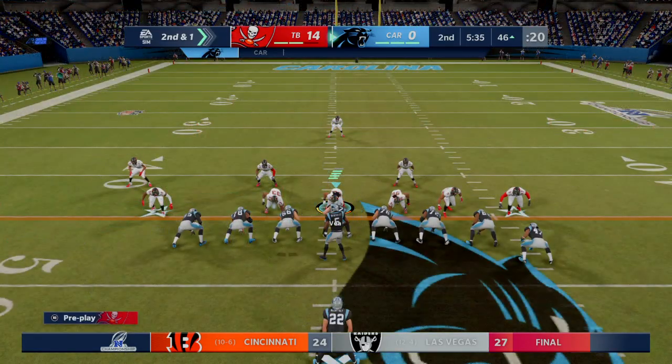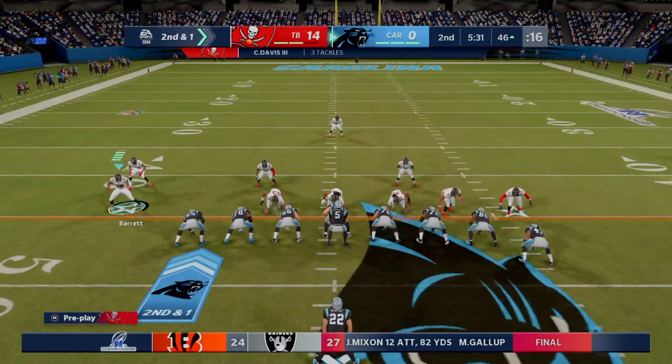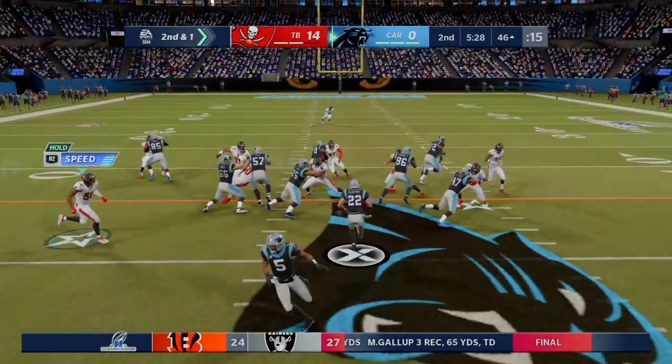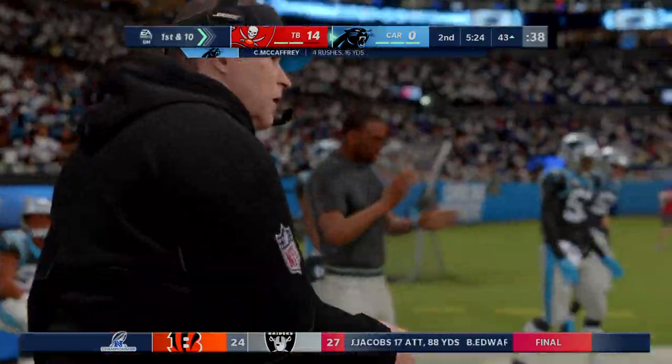Well, if you do read man coverage, Brandon, the drag route's a pretty good one to run against it because you're running away from people on it. 46-yard line. On 2nd down, McCaffrey, and he'll get it down here to the 43. 4 yards the pickup, 1st down.